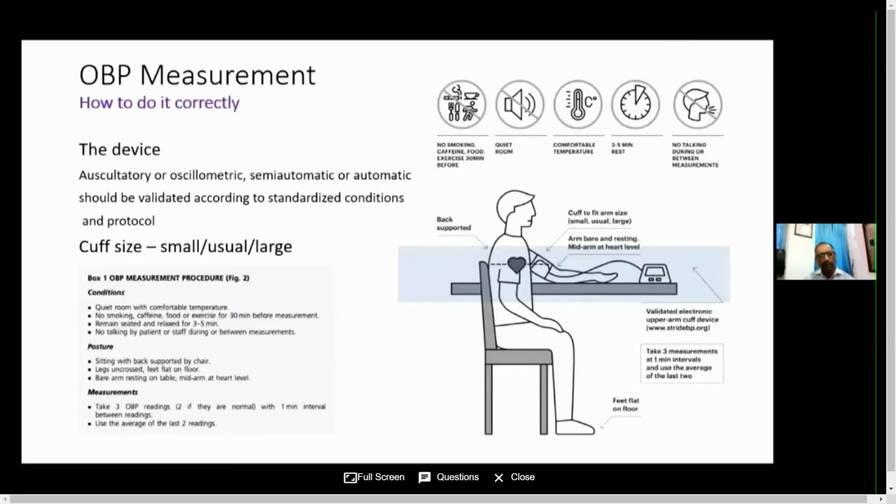We have to choose the correct device, which should be validated according to standard conditions and protocols. We can use either an auscultatory or an oscillometric device, semi-automatic or automatic. The cuffs also come in different sizes, small, usual, and large, and we have to choose the most appropriate one based on the mid-arm circumference. There are certain conditions that have to be met. The room should be quiet with a comfortable temperature. The patient shouldn't have smoked, used caffeine, eaten, or exercised within 30 minutes prior to measurement, and should remain seated for up to 5 minutes.